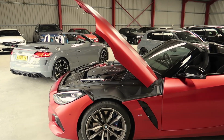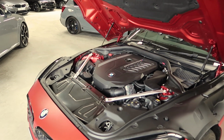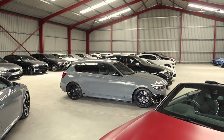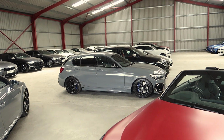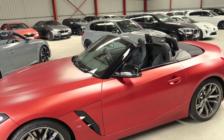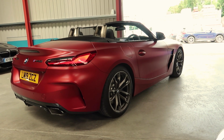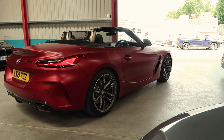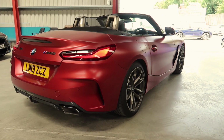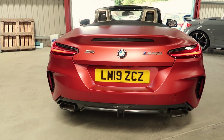The Z4 M40i has the now familiar B58 engine that we find in cars like the M140i, the limited edition Motec 1 of 12 car there, or cars like the M240i or 340i. Anything with the 40i in it tends to have the B58 engine. The B58 is a 3-litre twin-scroll straight six, producing 335 brake horsepower and 369 pound-foot of torque.